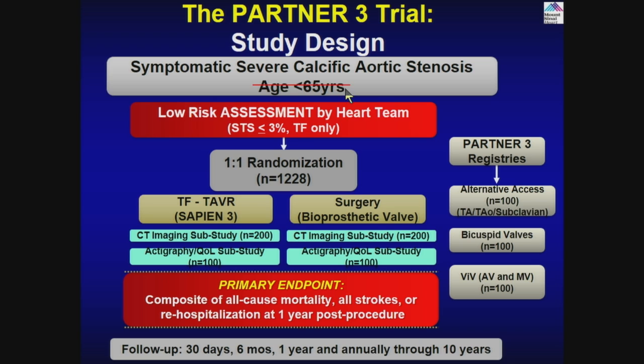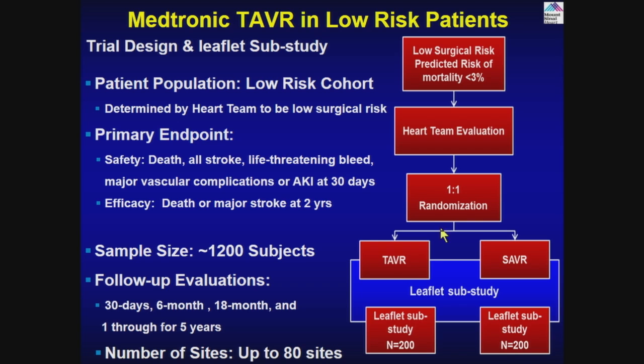Right now they have taken the age cutoff, but very important is the transfemoral approach. If you are doing TAVR right now, you have to consider doing only the transfemoral approach, not non-transfemoral or other access sites. They only maintain those as a registry, comparing a Sapien valve against surgery. And this is the Medtronic CoreValve, the same thing. They have a sub-study of a CT scan looking for leaflet issues.